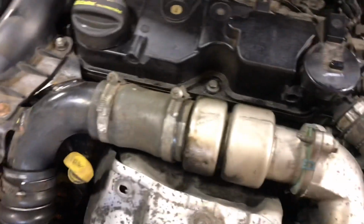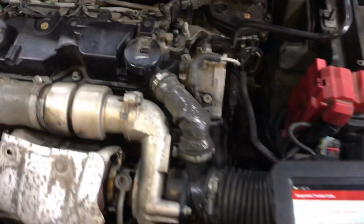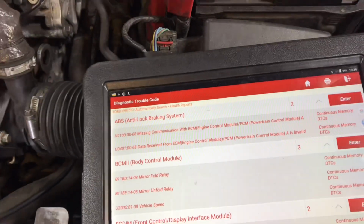Oh, there we go. There's the first thing. Dodgy turbo clamp. Need to tighten that one up. Anyway, so we've done a full scan.